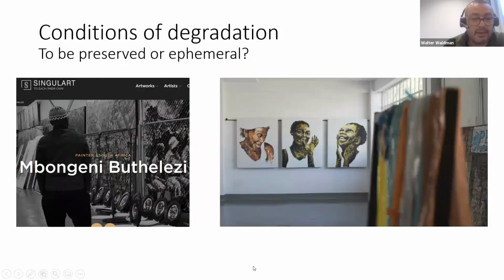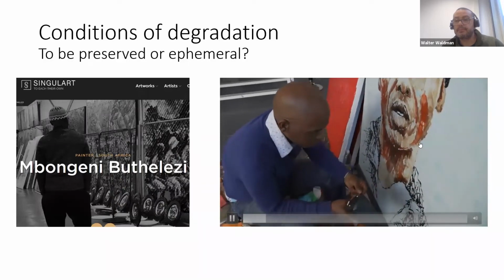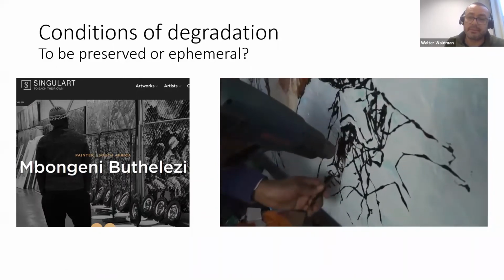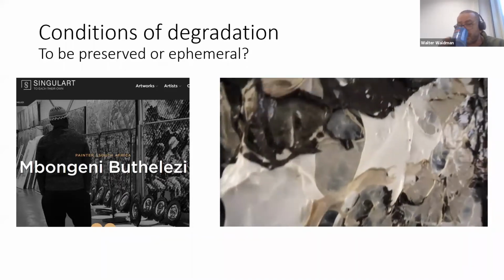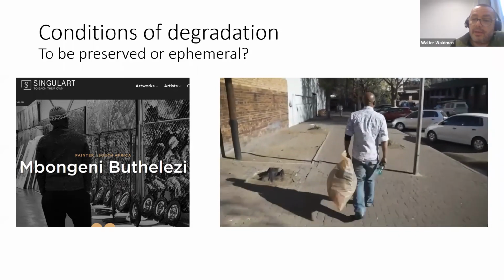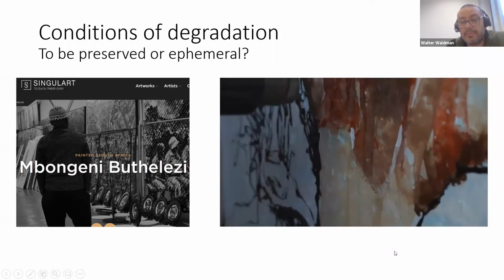Also, this artist, Mibongeni Buthelezi, I don't know if I said it right, from Johannesburg, has this very creative work. So he used, like a hair dryer, but an industrial dryer, to partially melt the plastics and make his compositions. So you can see he collects his plastics in the trash, and then he uses them to make his pieces of art.